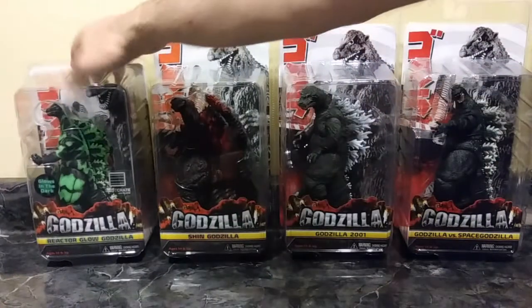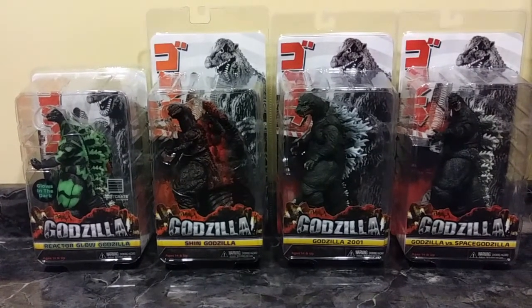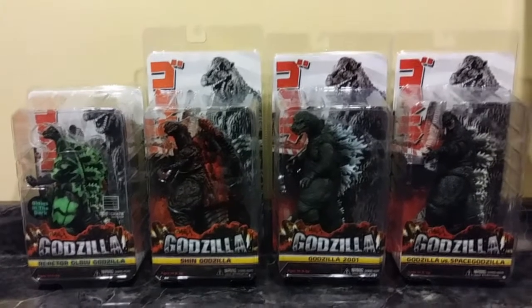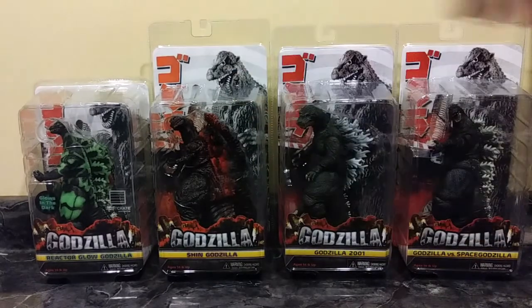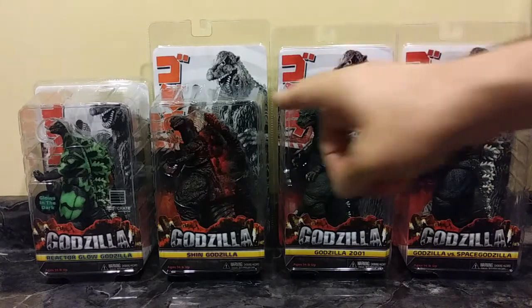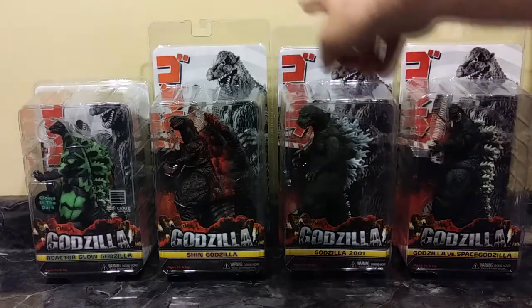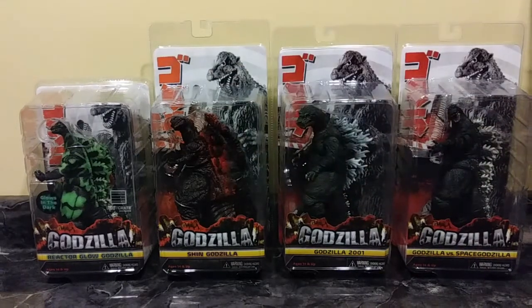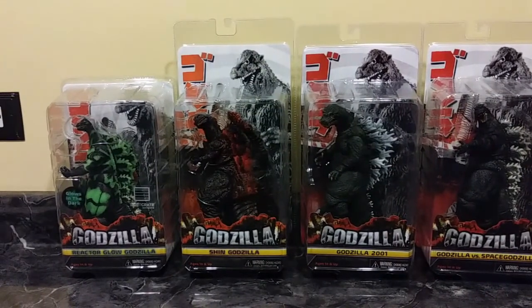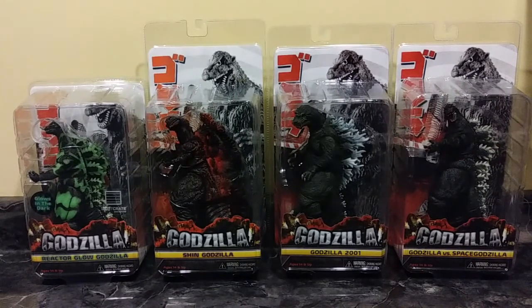One thing though with the NECAs that I've noticed is a lack of uniformity in the packaging. All four of the basic containers, the clamshells, are identical in size, but look at the card lengths. The Shin Godzilla, which came packaged in the same cases as the Godzilla 2001s from my understanding, are different lengths on the cards, even though the clamshells are the same size. And then, of course, the Reactor Glow Loot Crate Godzilla doesn't even have a hang tab at all. So there is a lack of uniformity there.